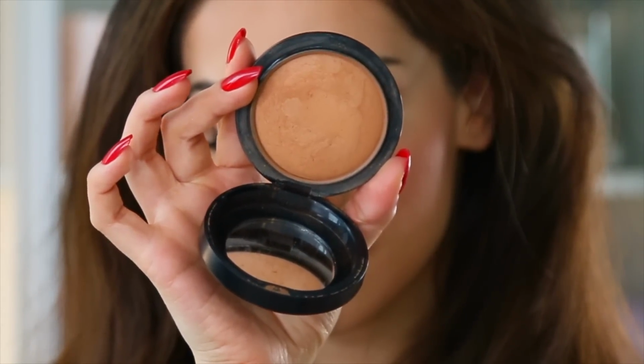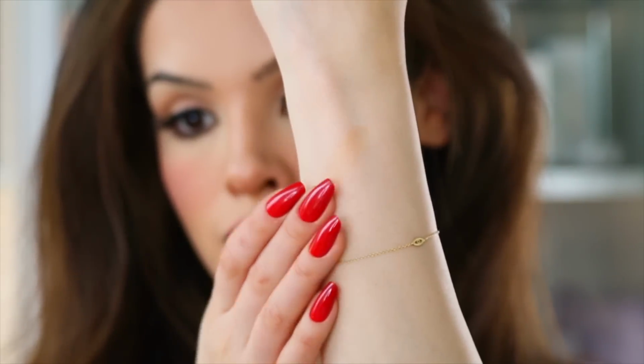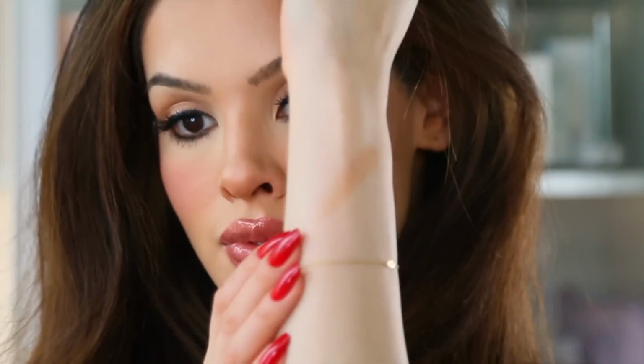I used to shop for makeup based on, I guess, what I thought I needed to buy. For example, buying bronzer was always about looking sun-kissed. But that doesn't work for everybody.